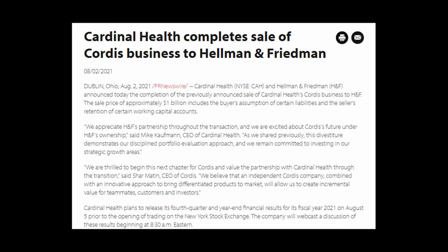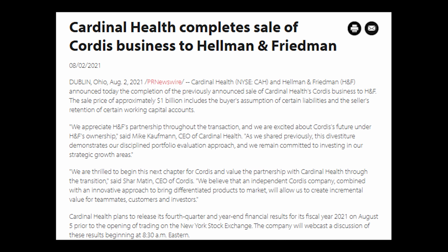Like for example, you can see that they divested Cordis, so we had to make an adjustment in the model. We had to reduce the revenues that were associated with that, and of course that would impact the gross profit. So that's why we did it, and that's what ended up happening.